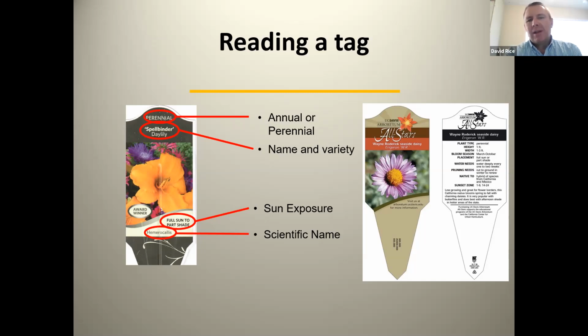When you go shopping at a nursery, all the plants are tagged, and on those tags is a wealth of information and knowledge. So it's not just the name and the little picture you're concerned about. If it's an annual or perennial, on those tags you've got the name, both the common name and the botanical scientific name. You have sun exposure, where that should be placed in the yard.